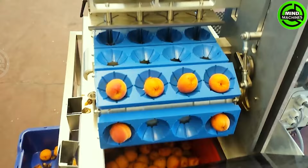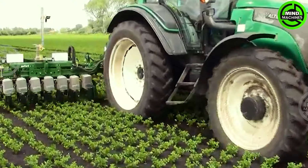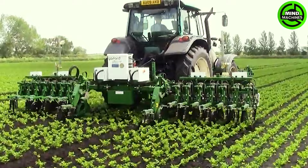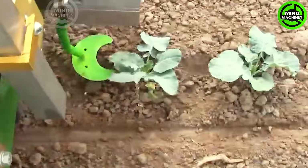The RoboCrop electric in-row weeder stands as a cutting-edge agricultural tool specifically designed for high-speed and precise in-row weeding. Powered by electricity and furnished with precision technology, it adeptly maneuvers between rows, targeting and eliminating weeds without causing harm to the main crops.